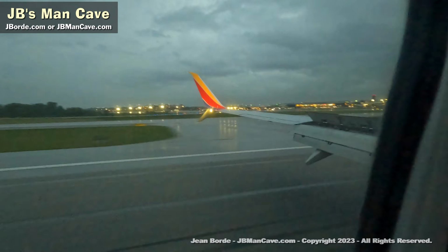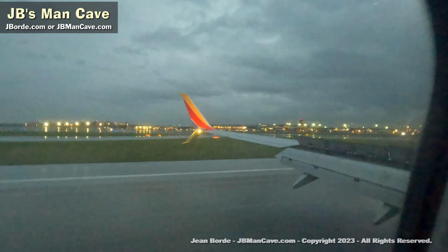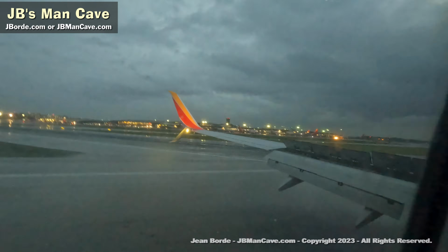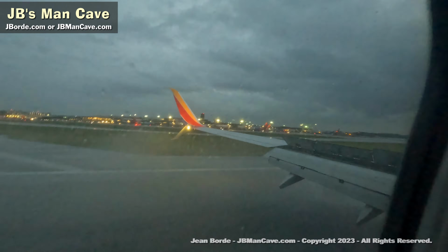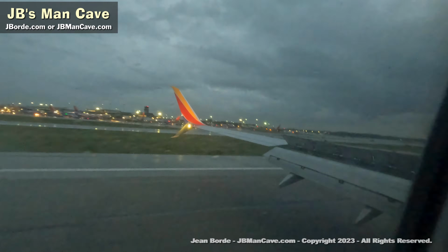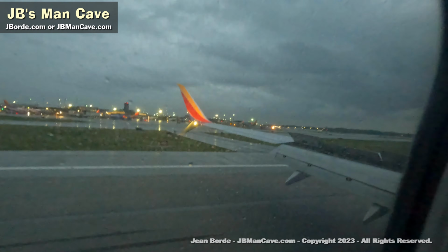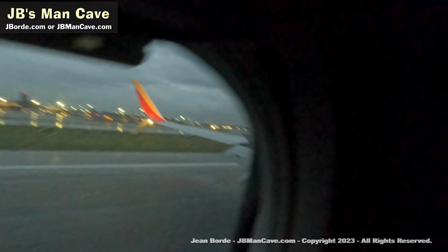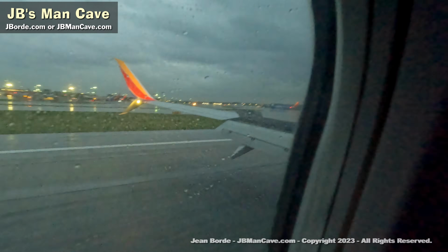Now, if you see me shaking a lot, it's because it was a kind of rough landing, and even with stabilization and me trying to hold everything, you can see how I'm rocking back and forth. That's because in the landing, the plane shook a lot. That's the inside of the plane, and everybody was kind of relieved that that part was over.